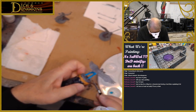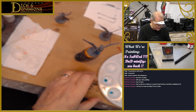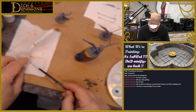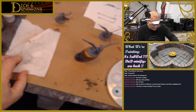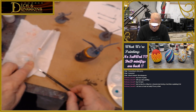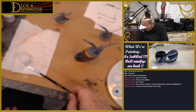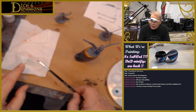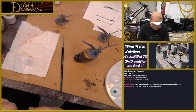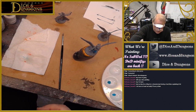There, I did some painting. That was some relaxing painting on Dice and Dungeons. Need to decide what color to do the boots. Could do those in the turquoise. Why not? Yeah, this paint also has a tendency to separate like that did. You get to hear this mix flow out.